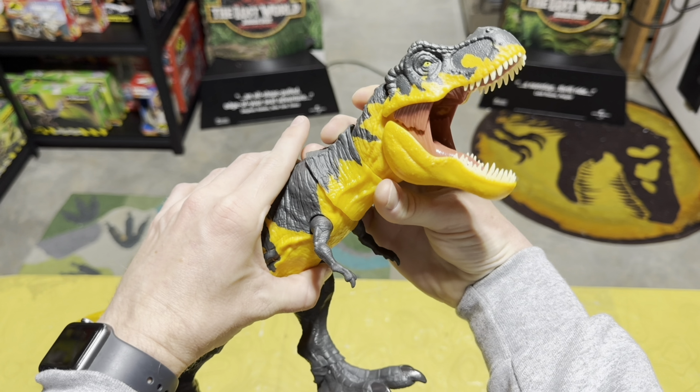Now moving on to number 3, and we've got a big kahuna here, the Hammond Collection Giganotosaurus from Jurassic World Dominion. This is an absolutely incredible figure, guys. I mean, the size of it, the articulation, the paint job, the sculpting, everything about this Giganotosaurus is top notch. I mean, look at that. Even the box work on this thing is awesome.